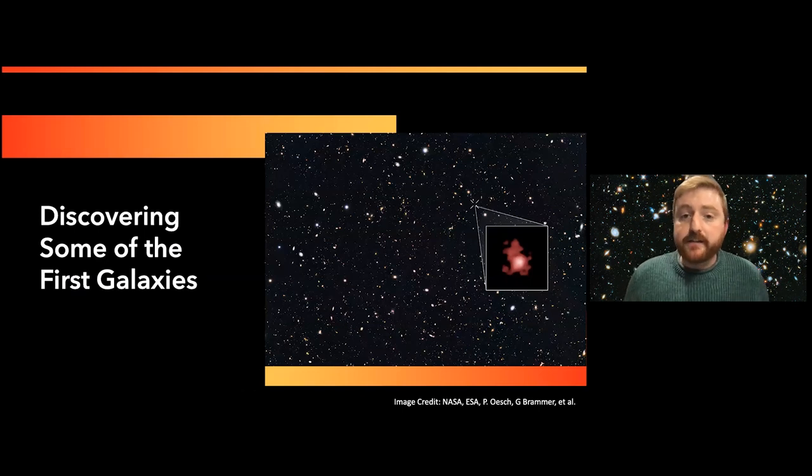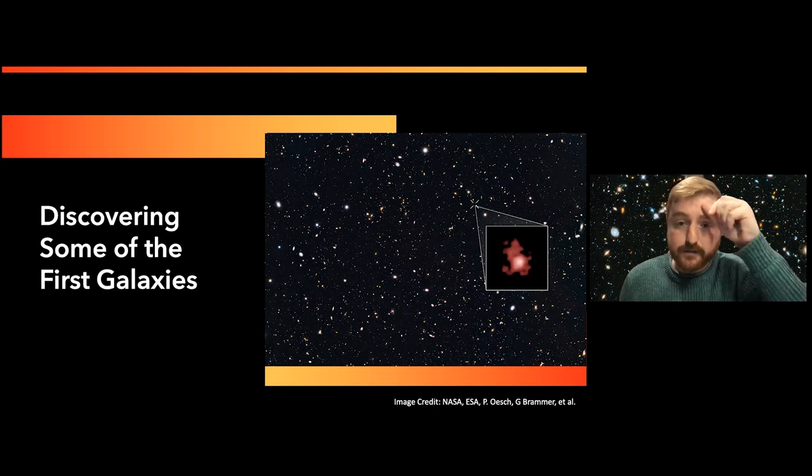One of the major achievements of Webb is that it'll discover some of the first galaxies. As an example, this galaxy that I'm showing you here is named GN-z11 and is the oldest galaxy we have identified to date. We see it imaged here with Hubble as it was 13.4 billion years in the past. That's just 400 million years after the Big Bang. This is an incredible achievement of the Hubble Space Telescope.